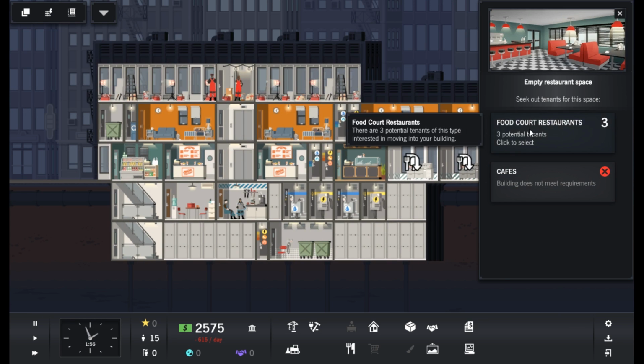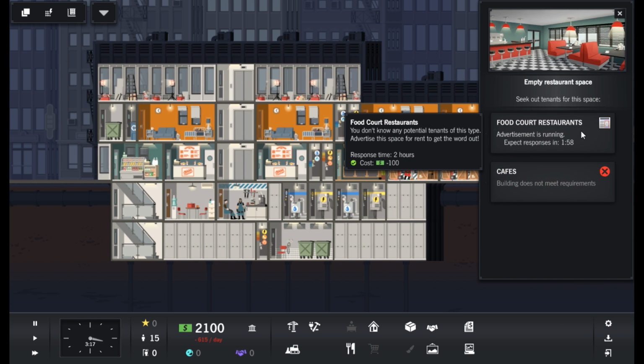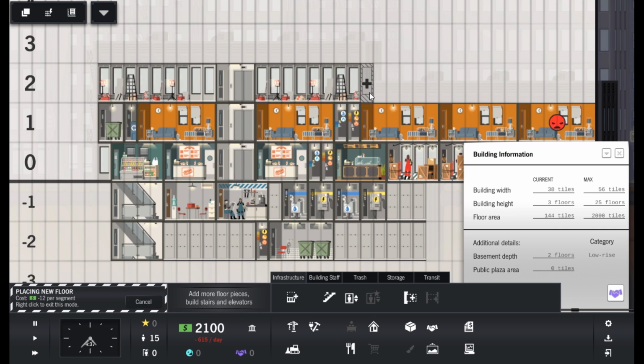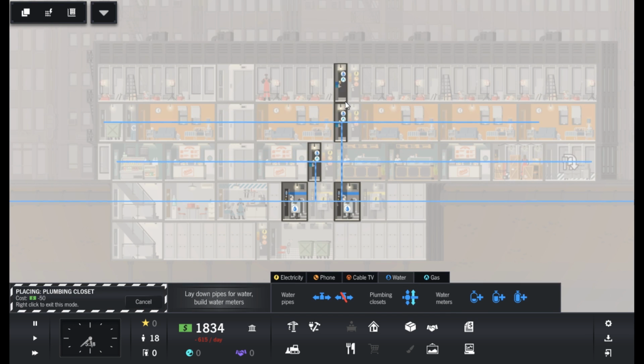So, more food courts. They'll probably get angry because nobody's going to be buying their food, but we need the money. So, I'm sorry, nothing you can do about it. Are you building this? Let's just go all the way to the end, and then we're going to put these studio apartments in here and here.